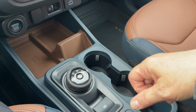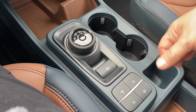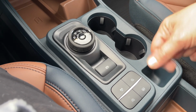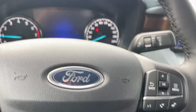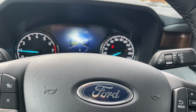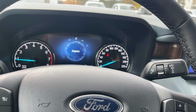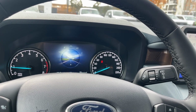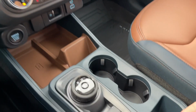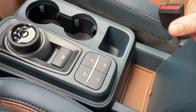And you also have your dial shifter, electronic parking brake, traction control, auto hold, so if you're on an incline or towing, you would use that. Auto stop start for less idle time, and your drive mode. So you press on that, you're going to see it on your dash, and then you just keep pressing. So it goes normal, tow haul, slippery, eco, sport, and then back to normal. So depending on the road conditions and weather conditions, you would use your drive modes to get more or less traction or control.